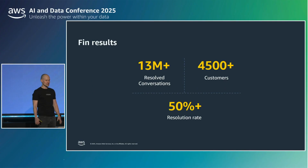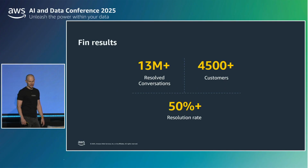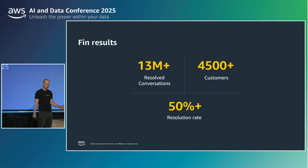And I think our results show that it's working. So far, it has resolved more than 13 million conversations for more than 4,000 customers, so they believe it works. They're actually checking that it works. Most customers get more than 50% resolution rate. So out of all the conversations sent to our bot, 50% of them never have to touch a human. It's actually the most successful Intercom product ever, which is a very hard metric to beat, by the way.